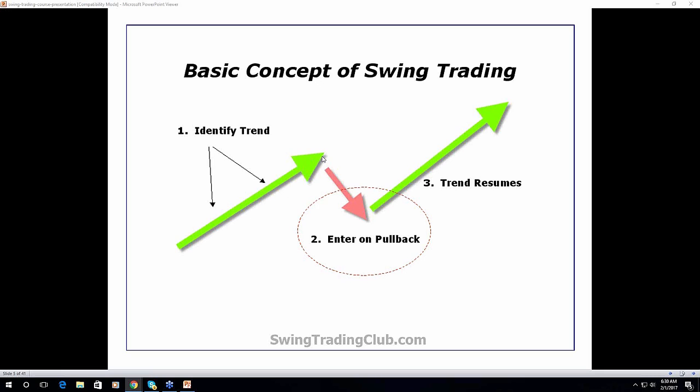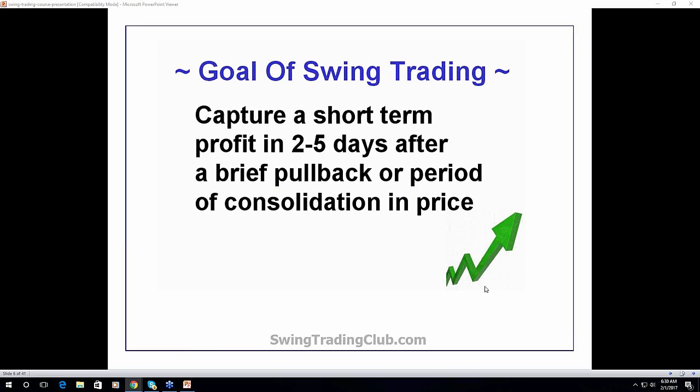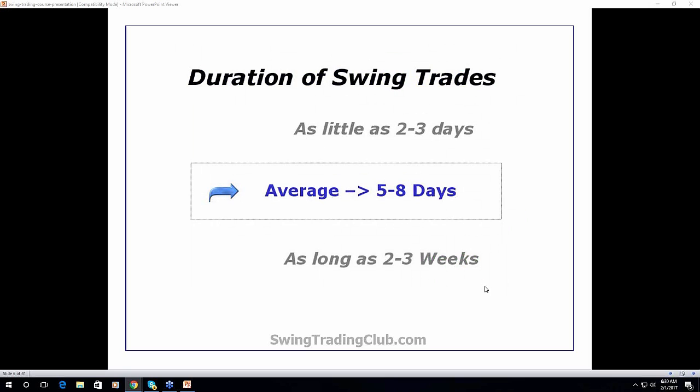Stock makes a surge. That is our wake-up call, basically. That tells us that the price is actually in motion, and in other words, we've got a live one, and then we're going to look for an area on a pullback. And again, that's so that once we take our entry, price is going in our favor as quickly as possible, and we can get by with a tighter stop. All right, that makes sense. Real basic concept. Now, the goal of swing trading is we want to capture short-term profit in as little as 2 to 5 days after the brief pullback or the period of consolidation.